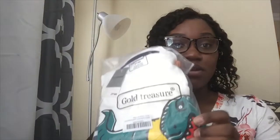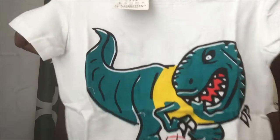It's cute. So this next one has a dinosaur on it. He likes dinosaurs now. He's into dinosaurs. He jumps around the house and he hops like a dinosaur, and roars and all of that. So he likes to pretend to be dinosaurs. So I thought this was cute. This one is white. Dinosaur.